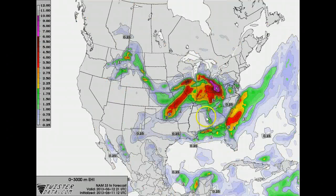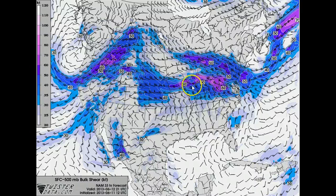Now here's the EHI map, and this is just off the charts back in here. Due to that differential flow and the shear. And speaking of shear, here it is again, very impressive in those same areas. So I'd be concerned about tornadic activity up in here as well.